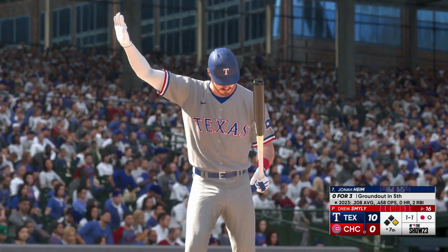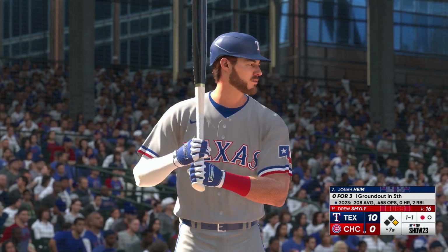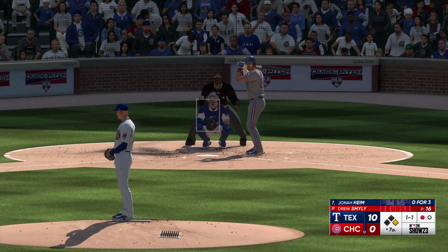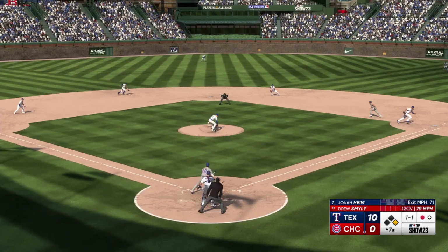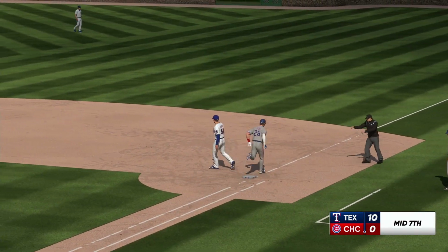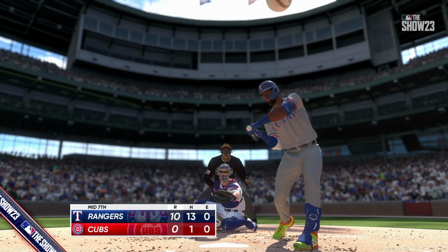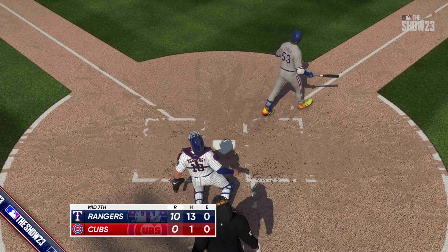He's built his reputation as one of the top framers in the sport. On the ground to second, might be 2. Over to Swanson. He turns it on to first, double play, and that's the inning. Rangers pick up a run here on the solo home run. It's now 10-zip.